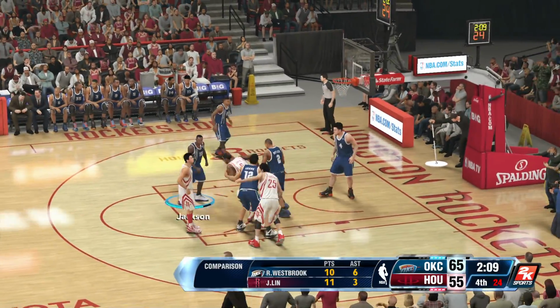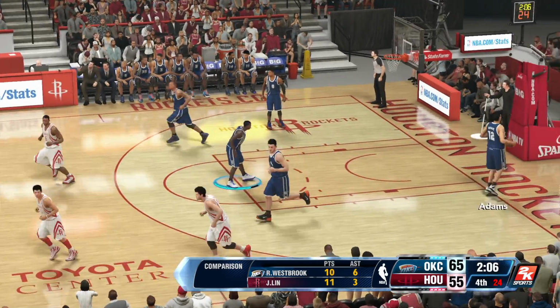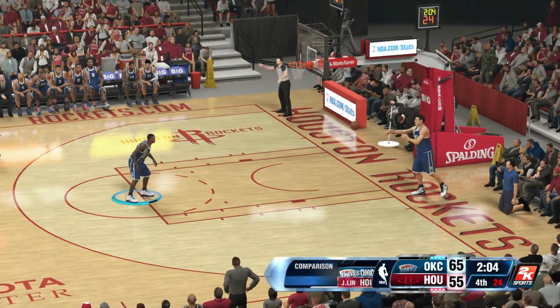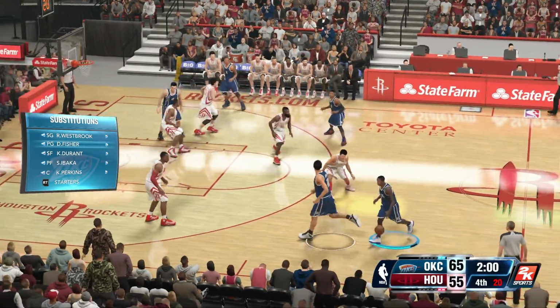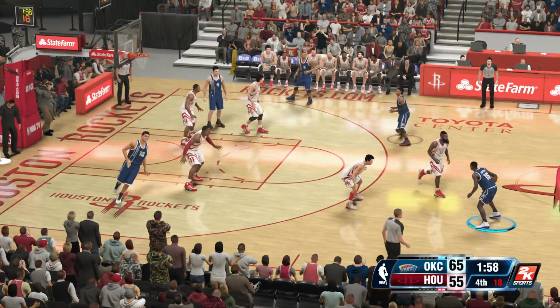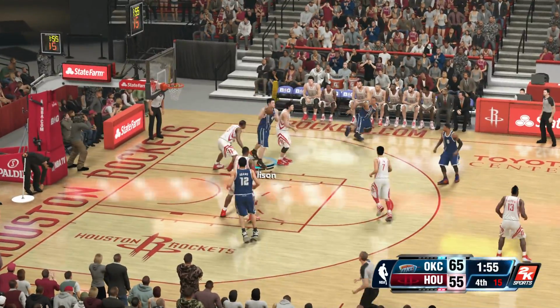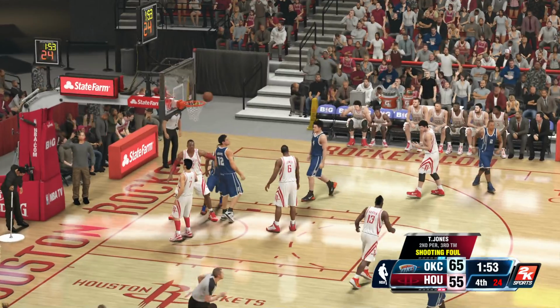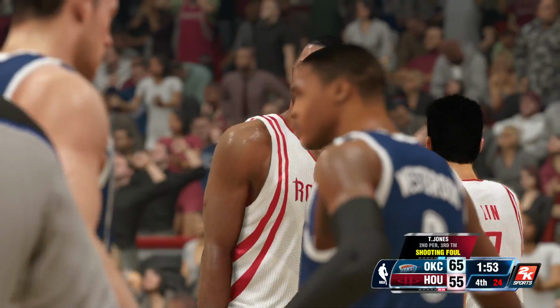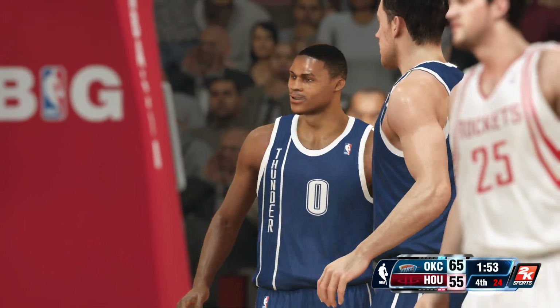Nice shot by Lin. The Thunder leading by 10. Right side, Collison. Outside, Westbrook. So he gets the whistle. Contact on the way up, and 2 shots coming up.